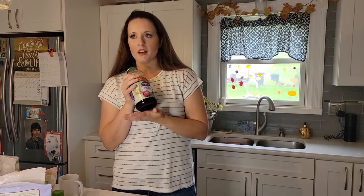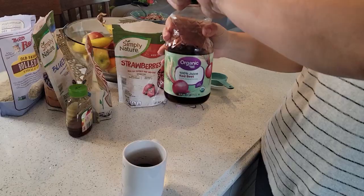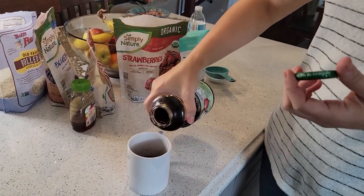I grew up on a farm. We ate a lot of tomatoes. I had tomato juice. So this is kind of like that same texture of tomato juice, but it has some really, really great health benefits. So I just pour myself a little bit of the organic beet juice. I got this at Walmart.